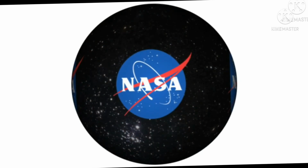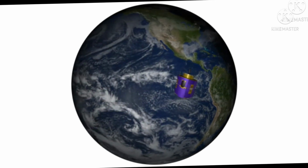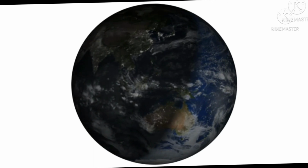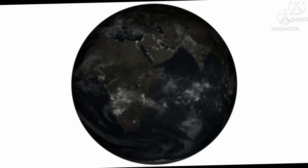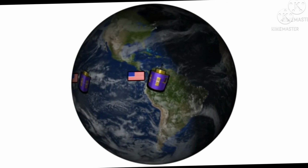NASA, the National Aeronautics and Space Administration, developed another kind of satellite called geostationary satellites. A geostationary satellite revolves around the Earth, located above the equator. It rotates at the same rate as the Earth's rotation, so it always looks fixed. That's why it is called a geostationary satellite. These continuously monitor the same fixed area.